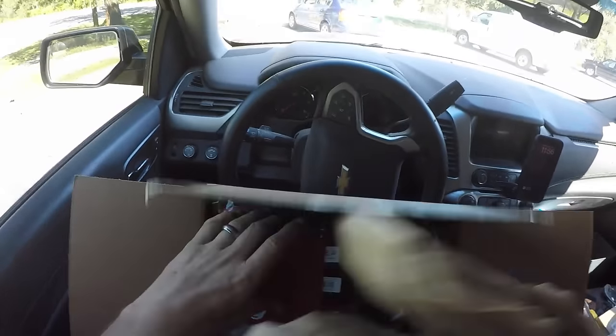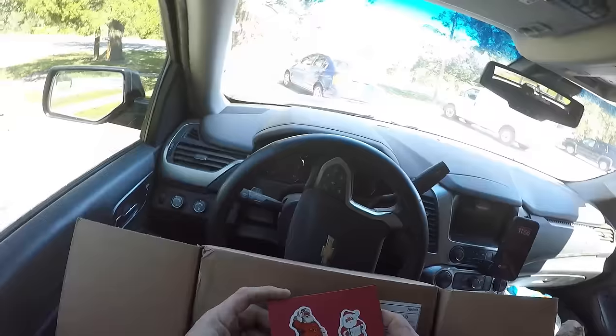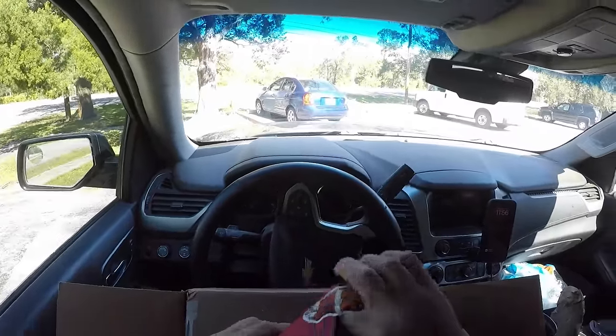Okay, we got some wrapping paper. We'll get to the cards and then we'll get to all the goodies. It looks like there's a bunch in here. Some Santa stickers holding us closed.